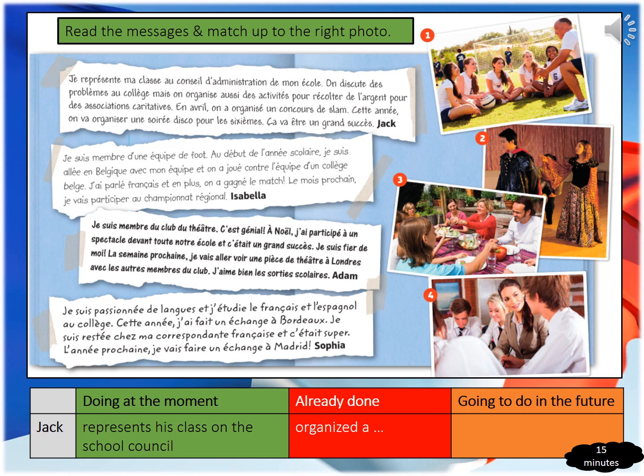Your second task involves the table at the bottom of the video. You can see the headings of doing at the moment, already done and going to do in the future. Your task is for each person to fill in that table in English. I expect you also be able to do the doing at the moment, some of you to do the going to do in the future, and some of you to be able to do the already done part of the table. For this task you have 15 minutes, so pause this video, set your time to 15 minutes and good luck.